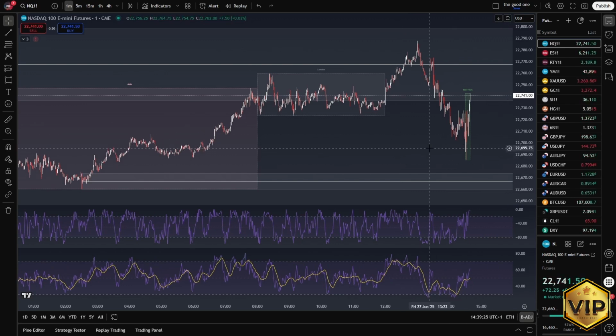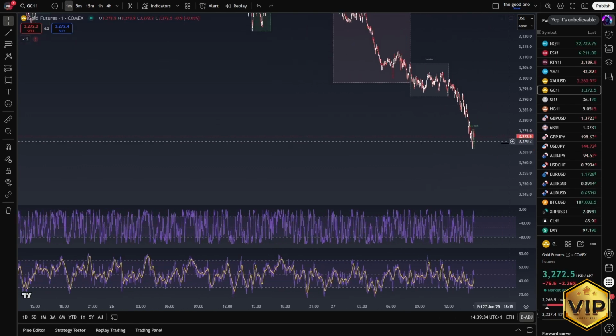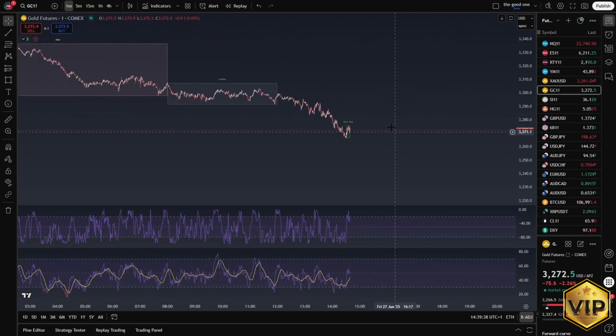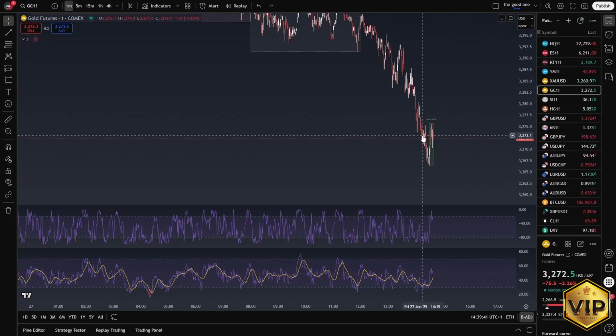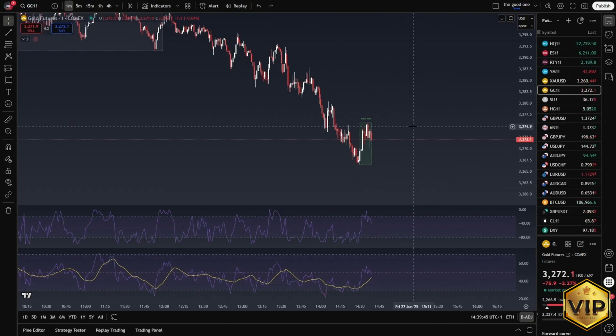Yeah, I didn't quite get the sell-off on NQ that we were after. But as far as gold is concerned, I'd be staying out for now. It's not really indicating that it's going to go up, and it's already dropped too far to really validate sells, so I'd just be staying out of this market for now.